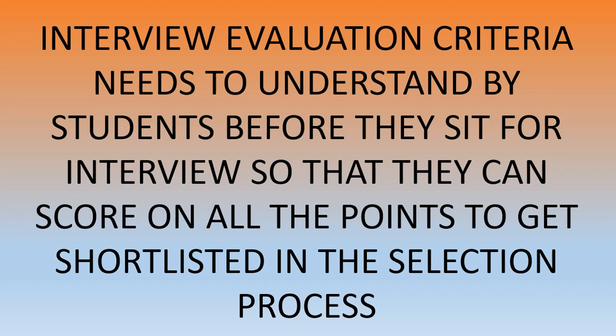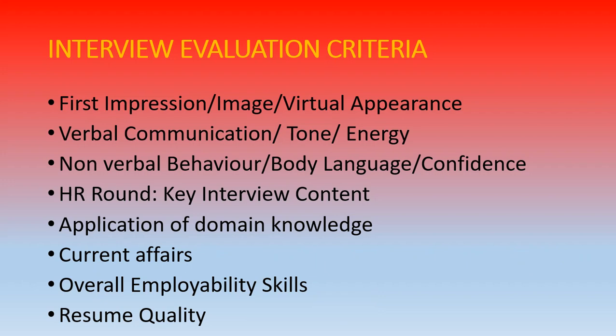So now, moving further, what is this interview evaluation criteria that is usually adopted by the entrepreneurs or the interviewers of the organization? Very, very important to understand. In total, there are somewhere around 8 components wherein an interviewer is trying to evaluate you. If we give 10 marks to each of the components, 10 plus 10 plus 10 plus 10, in total we get a score of 80 marks.